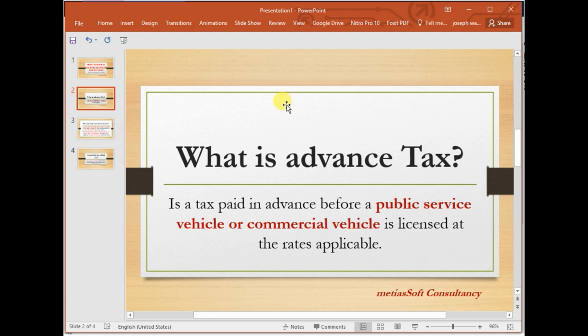Now, it only touches the public service vehicles and the commercial vehicles. So when you're going to the inspection, KRA has partnered with NTSA. So NTSA ensures that before they inspect your vehicle, you've actually paid the advance tax. Okay, so we'll see how all that goes into being.